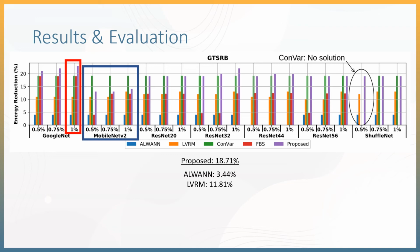Again, ConVar could not produce an acceptable result for the 0.5% threshold for ShuffleNet, ending up with an average of 18.29% in energy savings. FPS also failed to produce acceptable results, specifically for ShuffleNet and for all the considered thresholds, resulting in 9.98% energy savings on average across the dataset.